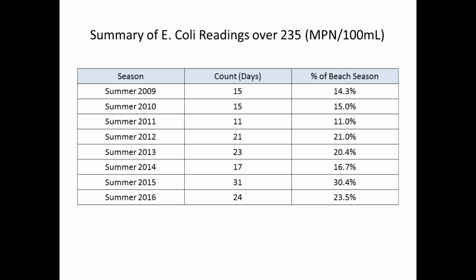To give you an idea of how many days out of the summer this beach has advisories, not closures but advisories, you'll see on average it's about 19 days out of the entire summer. That's a little more than half a month. This becomes a problem because we get a lot of complaints and unhappy visitors, and it is also hurting our revenue.